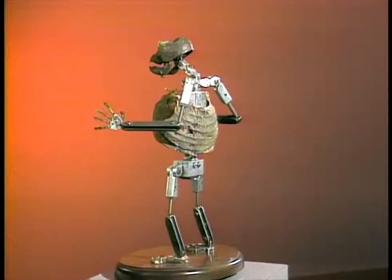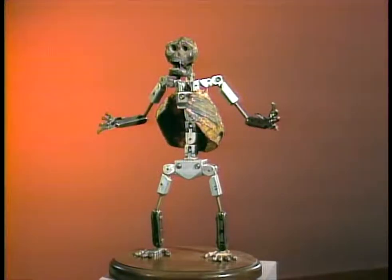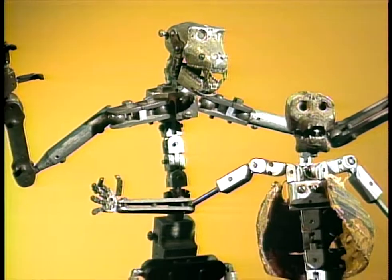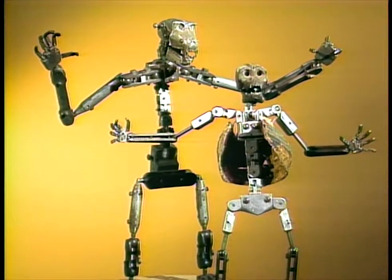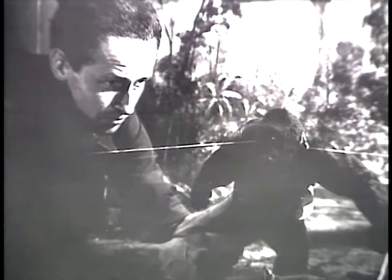Harryhausen designed Mighty Joe's armature. 16 inches tall, it was built with 150 moving parts, machined from aluminum. Compared with the Kong armature, Joe is only 2 inches shorter, but considerably lighter and more dexterous. Working under O'Brien's tutelage, Harryhausen accomplished about 85% of the stop-motion animation in the film. He spent many days at the zoo studying gorilla behavior, determined to give Joe a distinct personality.